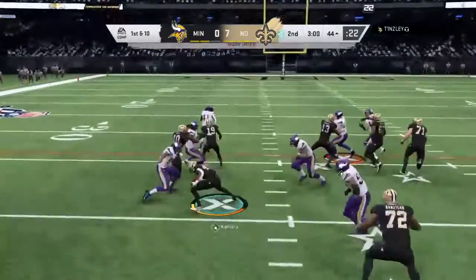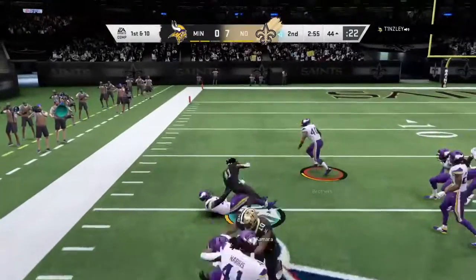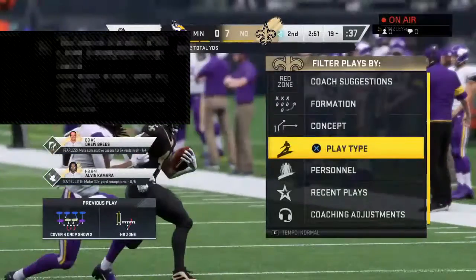Here's Kamara out of the pistol. Kamara's got the 1st down and then some. And down to the 9. Up there and also a 1st down.